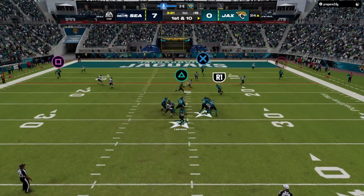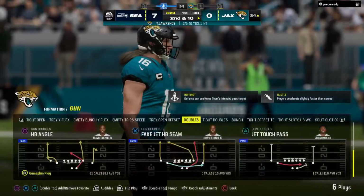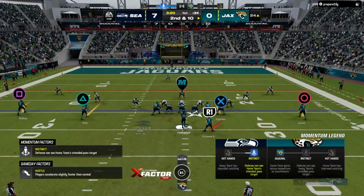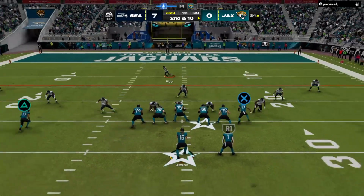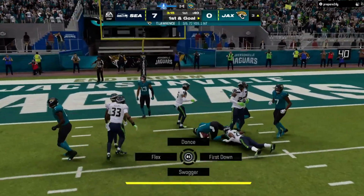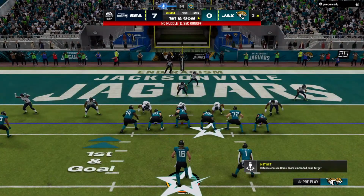Lawrence going to throw again. And he'll be hit as he releases it, and that'll fall incomplete. They had their backs up against the wall a little bit, and they come through by forcing an incompletion. Now they've got to continue to ratchet up the intensity a couple more times and get off the field before giving up any more yardage. And they will eventually get him down, but he's inside the 5, all the way to the 3.